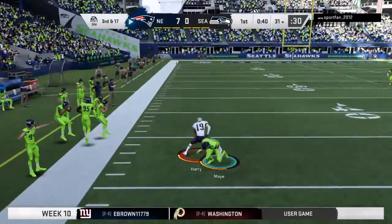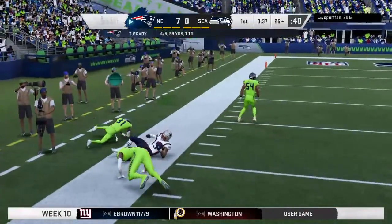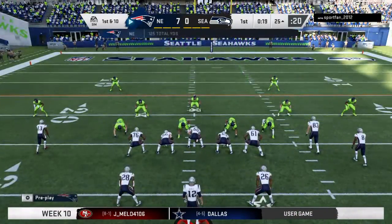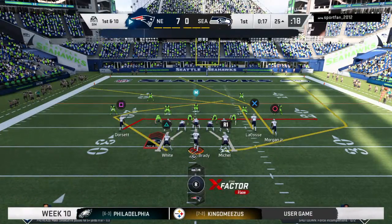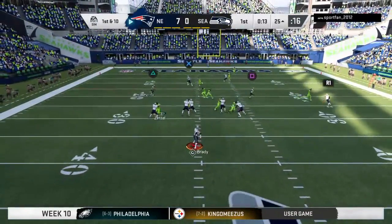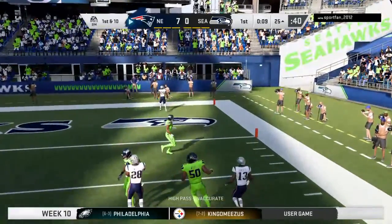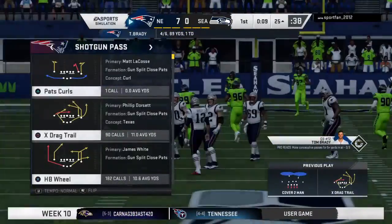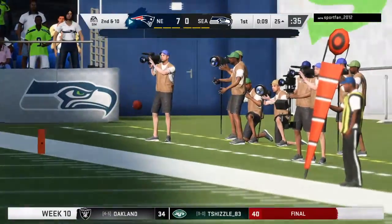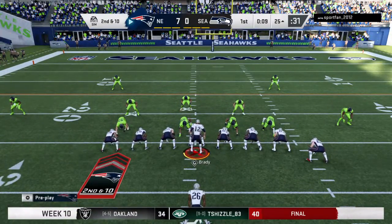And he's going to have the hook up here with Harry. A big play there for New England. 45 yards. So from Seahawk territory now, it's 1st and 10 at the 25-yard line. Now Brady, and his throw is incomplete. An incomplete pass leads to 2nd and 10 from the 25.